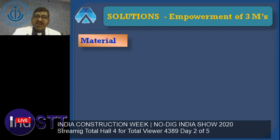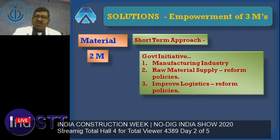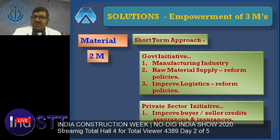Solutions for material empowerment. Short-term approach. Government making initiatives and making reforms for the manufacturing industry, raw material supply, and improving logistics policies during the transition stage of the pandemic and post-pandemic. Private sectors shall take initiatives to improve buyer and seller credits in assurances and insurances.